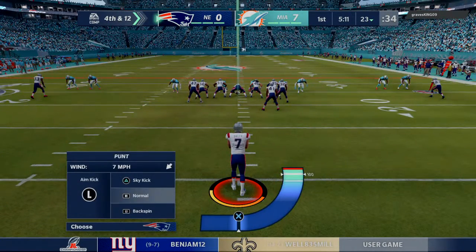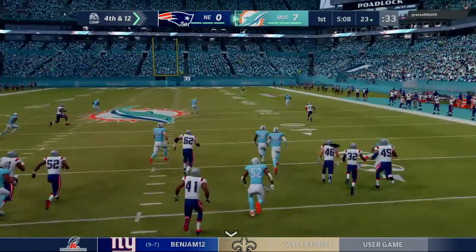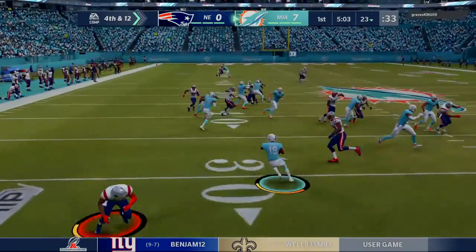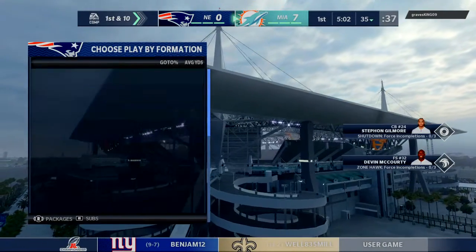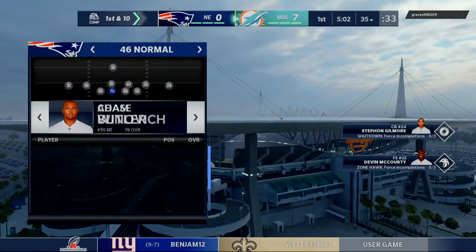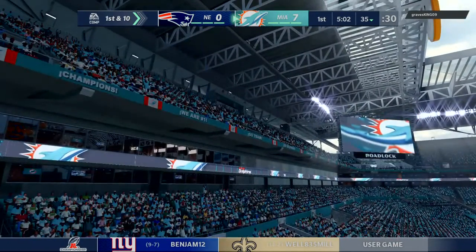Well, they've got man coverage on the outside, and my scouting report on these DBs tells me that they love to take matters in their own hands. They want man coverage, not zone. And there was good coverage there that forced the incompletion. It's a 45-yard punt, then 8 on the return. And it'll be Dolphin football. At their own 35-yard line.